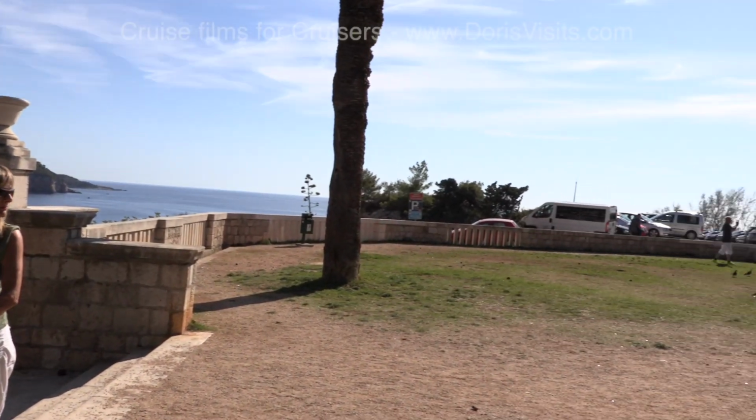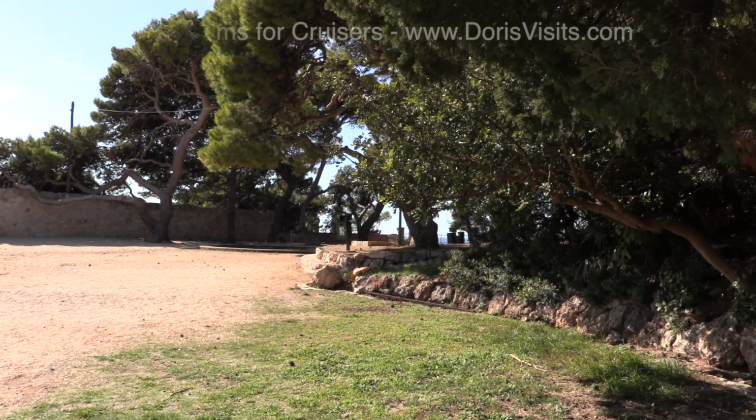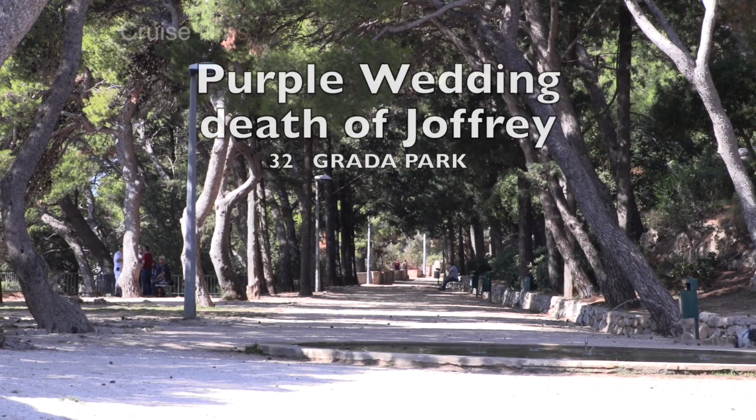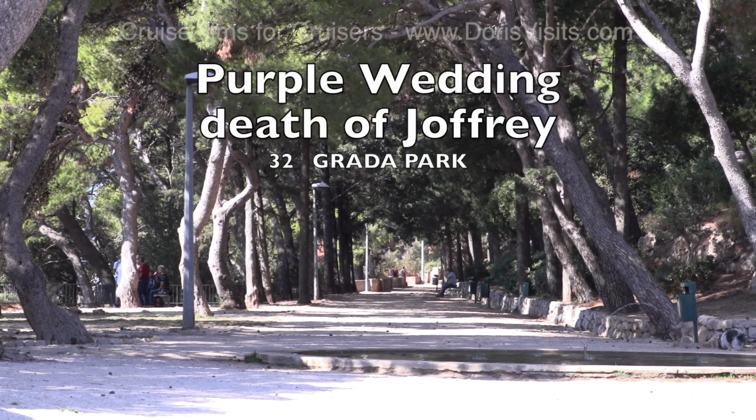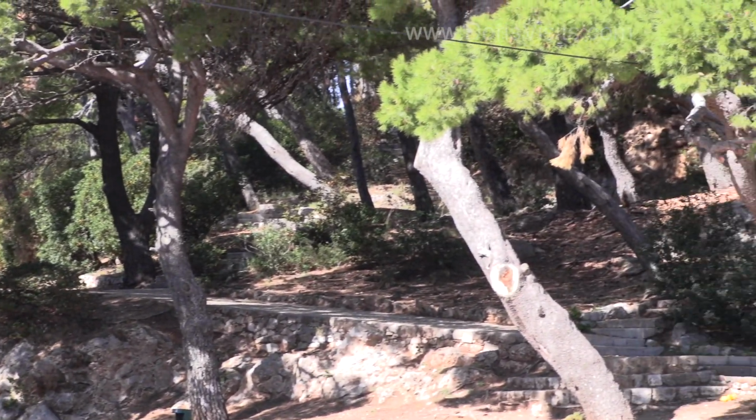If you really want to do a Game of Thrones tour, I suggest you get a local guide who knows all the secrets and everything that was shot. In the park here, there's nothing but trees, although the Y-shaped tree in the distance is very recognisable.